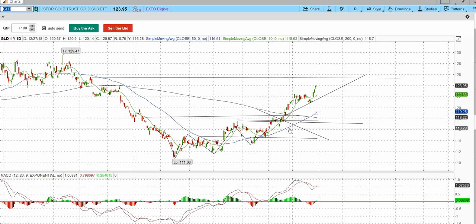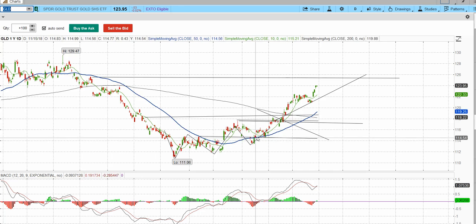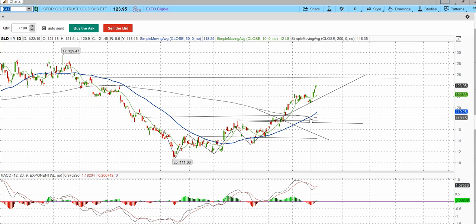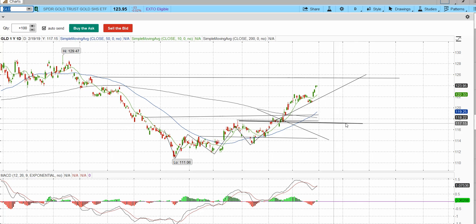Gold, someone had mentioned gold. Yeah, we've mentioned this for 6 months now. Gold, W, V bottom. We saw it happen in Apple back in 2013 when we launched the service. And this thing paid. And now you have the golden cross, the 50 through the 200. So if it does come back down, it's probably going to get bought.